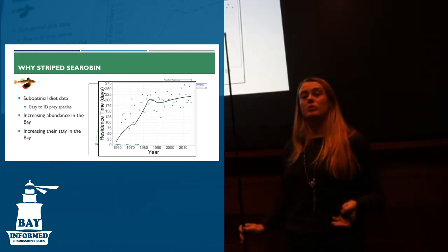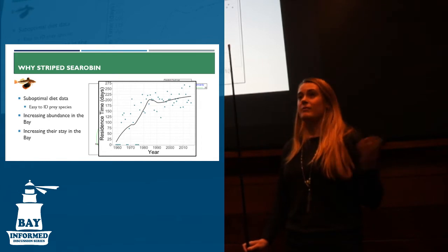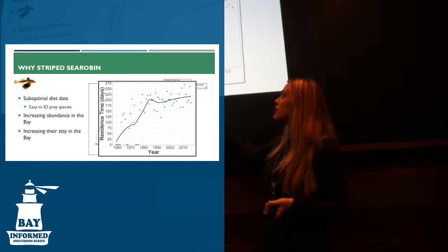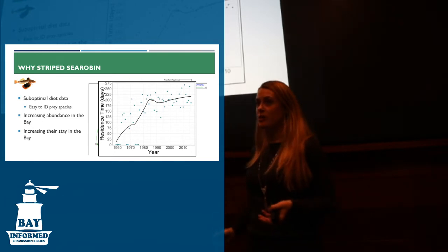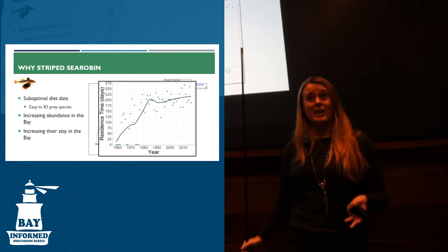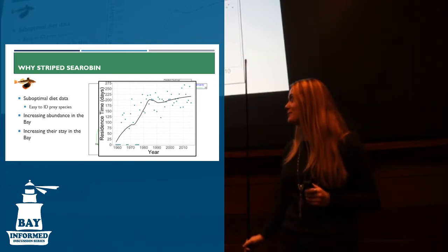So these fish don't spend their entire year in the bay. They're in here for the summer and for the warm temperatures, and then they go offshore. But how much time they're spending in the bay has been increasing. So there's more of them, they're here longer, and we really don't know what they eat while they're here. Hence we did this study.